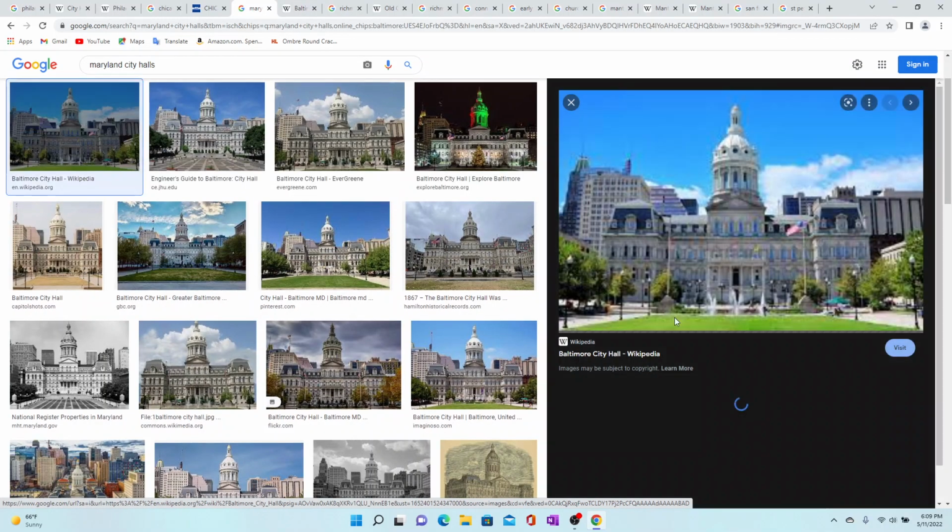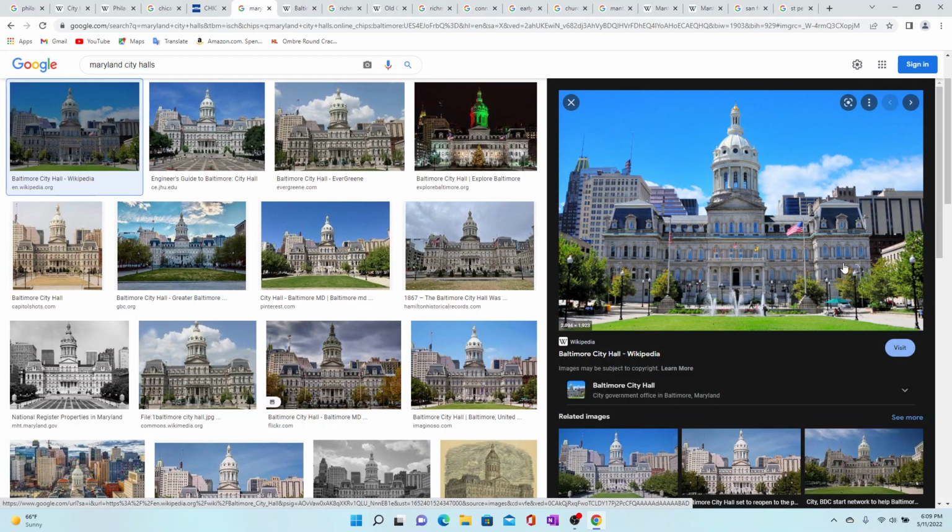Baltimore City Hall looks like this. Right, now this looks copied and pasted out of France. This is like a French manor, Palace of Versailles type thing with dome, second dome on top.